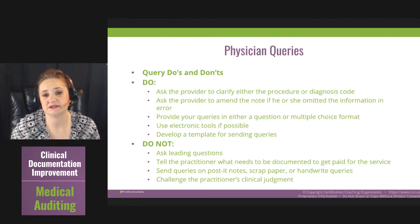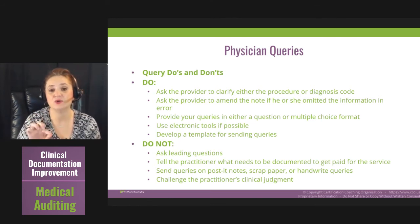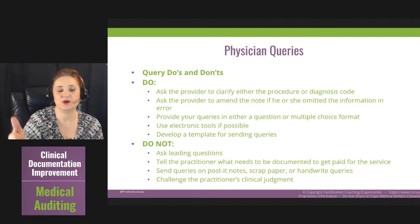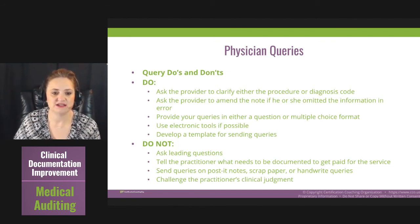Another time that this happens is at the end of the year when you get new codes in your code set, right? The provider doesn't know about new codes, but you can say, hey, now we've got another code that gives higher specificity. This is the new code. I'm training you on this new code, and this is the documentation that we would need to be able to use this new code. But you don't need to let them know that it pays less or more, right? Let's see, send queries on Post-it notes, scrap paper, or handwritten queries. Nope.